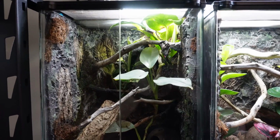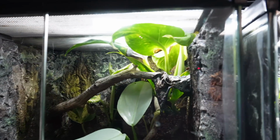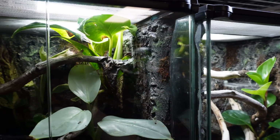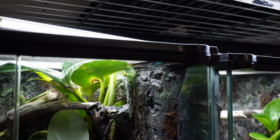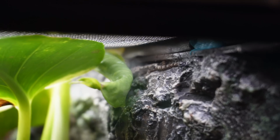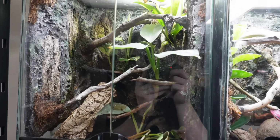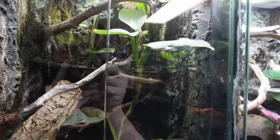Right next to the Iridactylodes are these gorgeous mourning geckos. Everybody kind of knows what a mourning gecko is, I hope. If you don't, they are a parthenogenetic species. They only reproduce asexually, meaning that there's no male mourning geckos. They're all clones of one another.